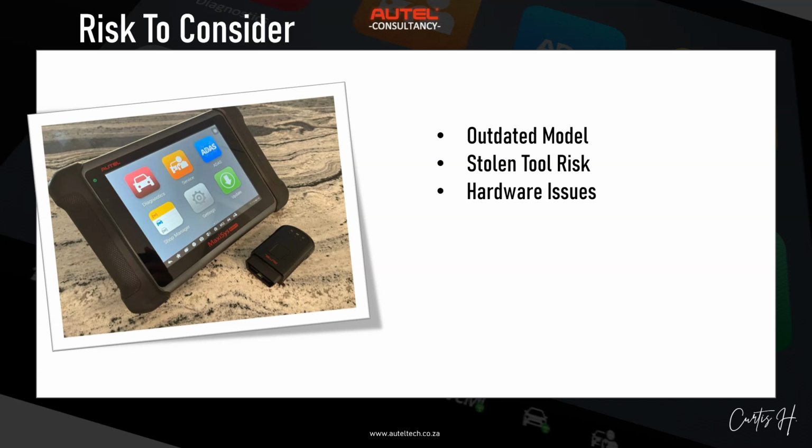Next is hardware issues. This is an older model, so your battery is probably not at its best state, and also these screens are problematic. There are spots on the screen where you'll touch and it won't respond, and it needs to go in for a complete repair. So that's another issue. And then with that, the expired subscription and software corruption.